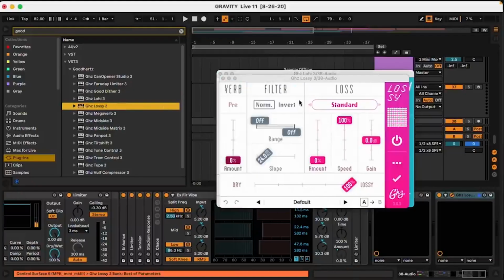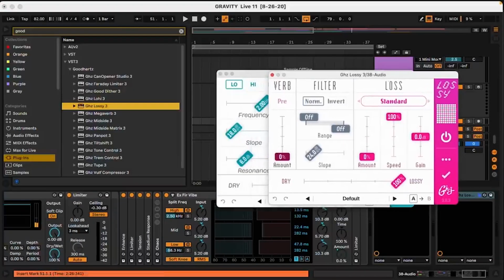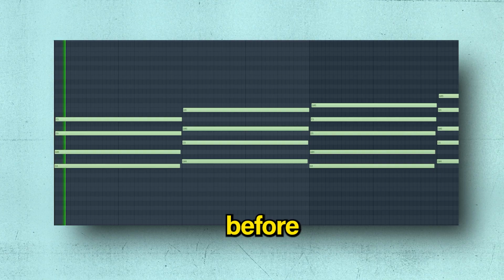Then there are producers like DJ Dahi that like to keep it simple but layer with special textures. I saw on one of his streams that he likes to put a lossy effect on his sounds. So I've done that on this piano, and let's listen to the difference.